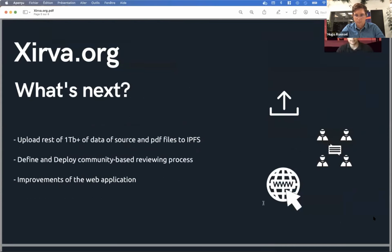So what's next? I grossly underestimated the time it would take to upload more or less 1 terabyte of source and PDF files to IPFS. My connection was bad during the summer, and when I had a better connection, it was already too late to do it in time. We should define and deploy a community-based reviewing process and improve the web application.